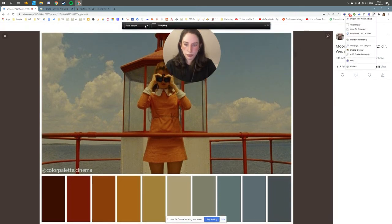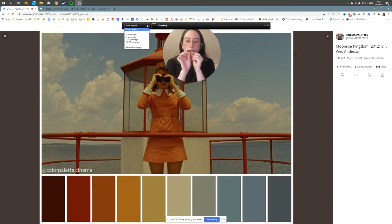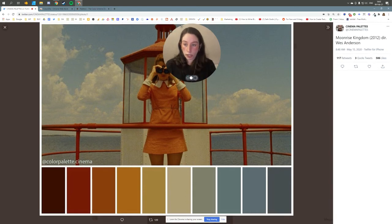And here, you can choose whether you want a point sample, which is just choosing a very small point and a color. But often, since these images don't have the best quality, I rather choose a 3x3 or 5x5. So let's choose 5x5. How is the color? Let's say this one, right? Like, we really love this color. So we're just gonna click it. There you go. Color copied to clipboard. You got it, right?